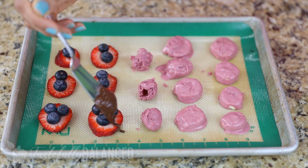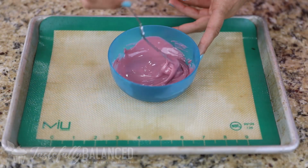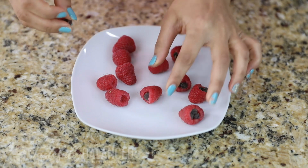I'm Miriam, and today I wanted to share with you guys some of my favorite summer snacks right now. These are snacks that are so easy to make and really are awesome to have during these hot summer months.